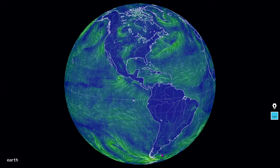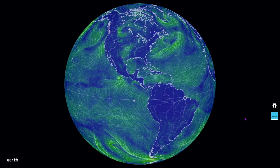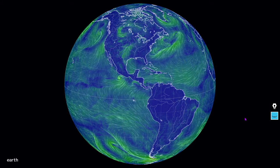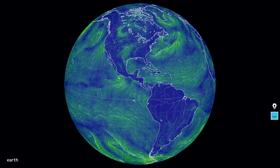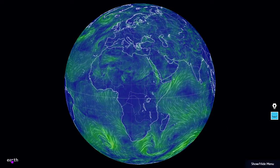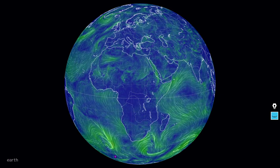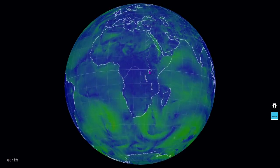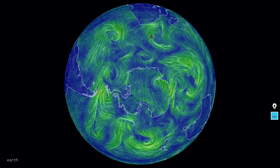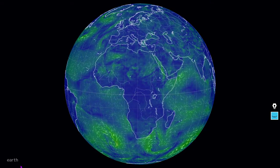Here are the surface winds. And you see those south to north winds blowing across Texas. Some warm Gulf of Mexico air blowing into the U.S. Here are the surface winds of Europe and Africa. A series of low pressures in the Southern Ocean all around the world, it looks like. Here's a quick view of that. Multiple low pressure zones there around Antarctica. It's looking cold as winter approaches the Southern Hemisphere.